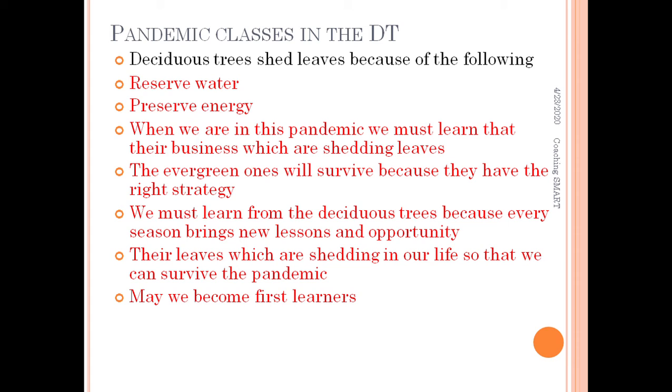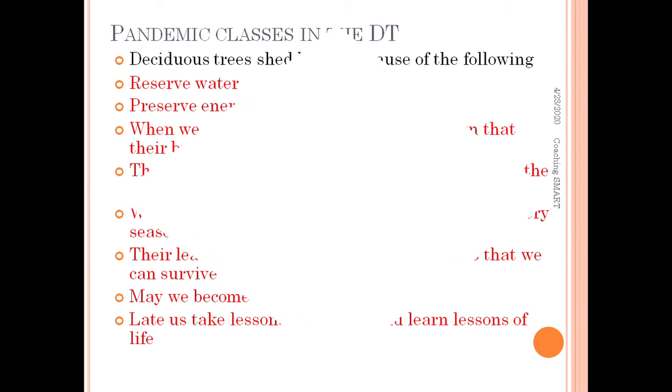May we become fast learners. Let us take lessons from trees and learn lessons of life. Very interesting is that trees have lessons. Plants have lessons that can teach us how to live life. Animals have lessons that can teach us how to live life. Let's be observant. Observe. Learn lessons by observing nature.